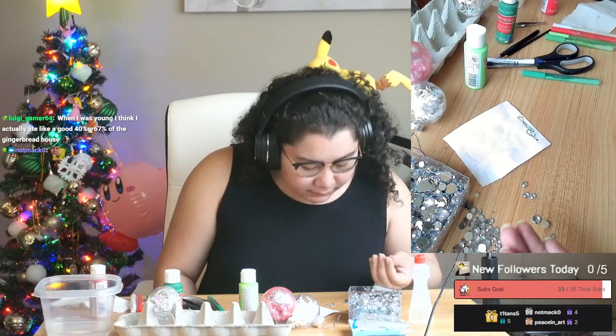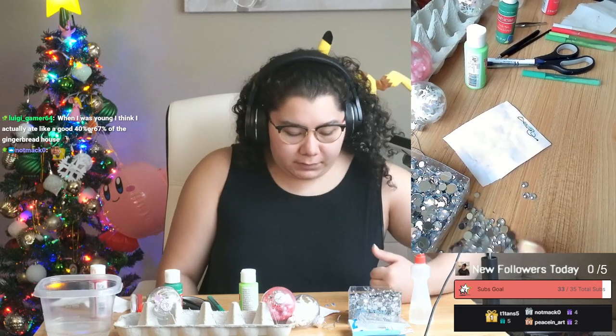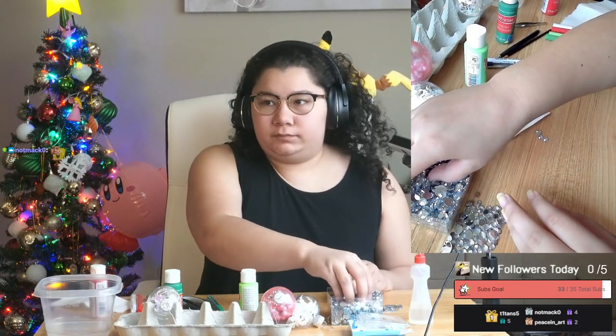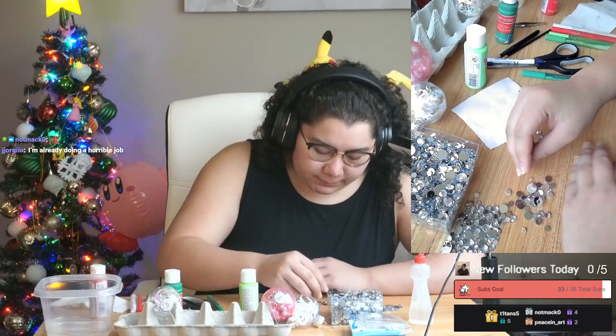None of these are the right cut. Oh my god. In this whole stack that I'm going through, none of them are the right diamond. I'm already doing a horrible job, Sag.